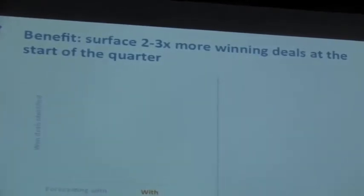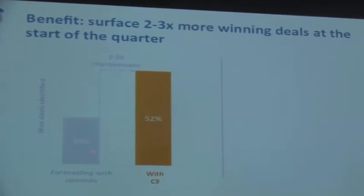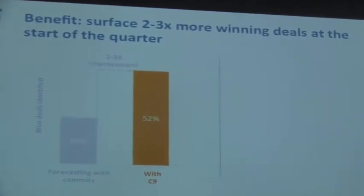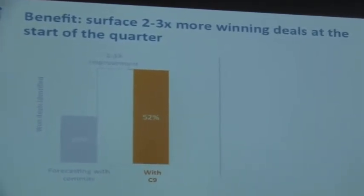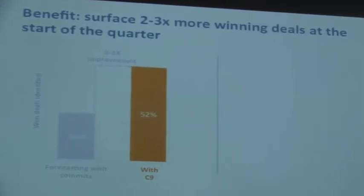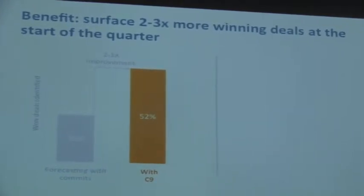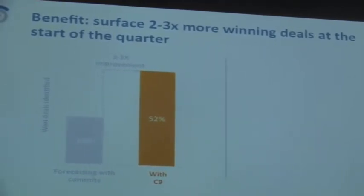And we've seen this time and again in real data. I looked at our own data. We're around 24% if we look at our commits, and it's pretty standard, it seems. With C9, we're estimating around 52% accuracy. So this really means, at the start of a quarter, you know where a much bigger fraction of your revenue is very likely to be coming from. You can really change your strategy.